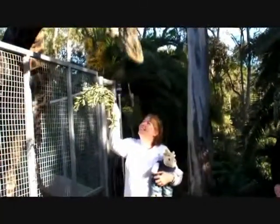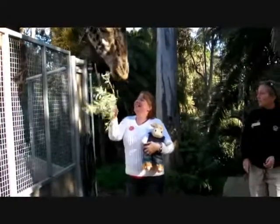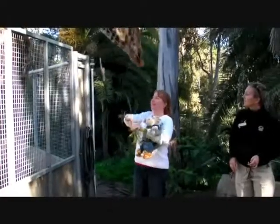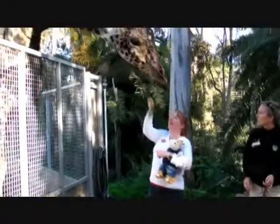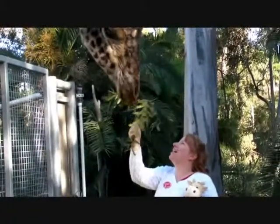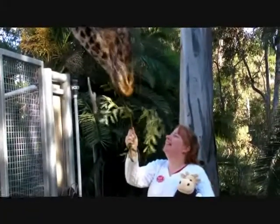Hey. There you go. So he's going to use that prehensile tongue and he's going to rip those leaves, and our giraffes don't waste anything. There we go. Hi! There we go. Let you get a chance to feed a little bit. And he's going to chew and chew and chew, and he's going to swallow, and he's going to regurgitate it back up so they don't waste.